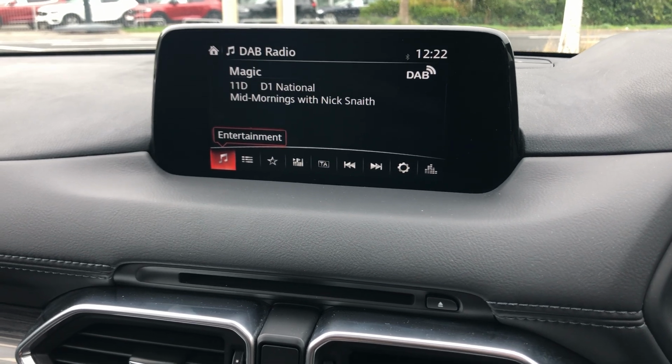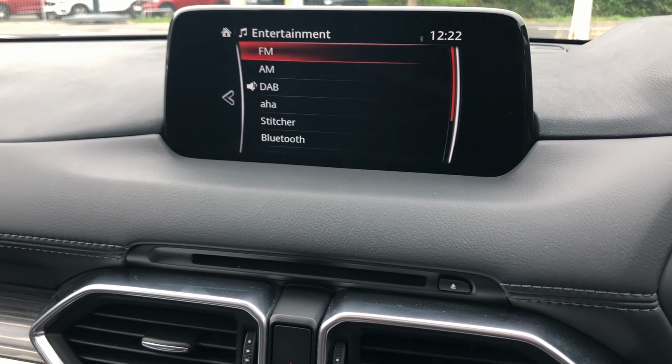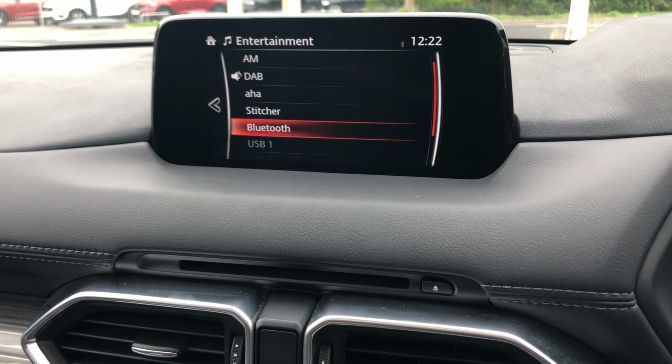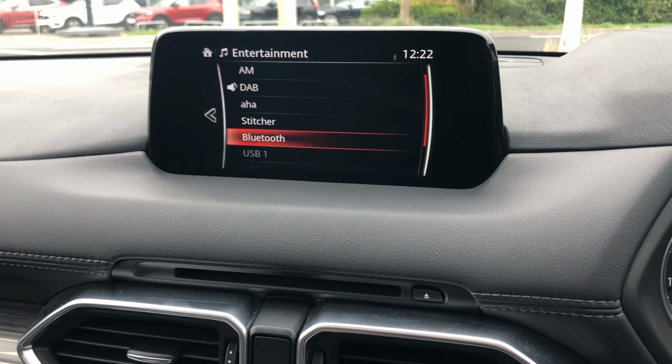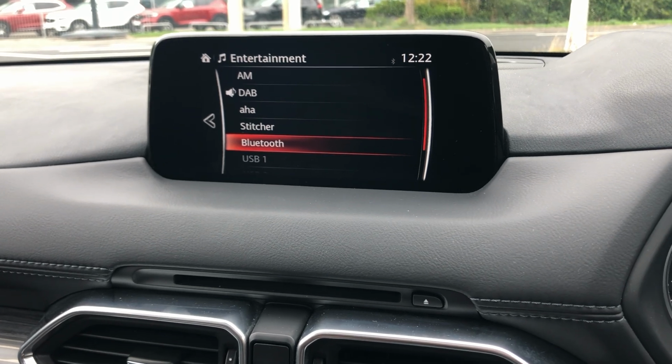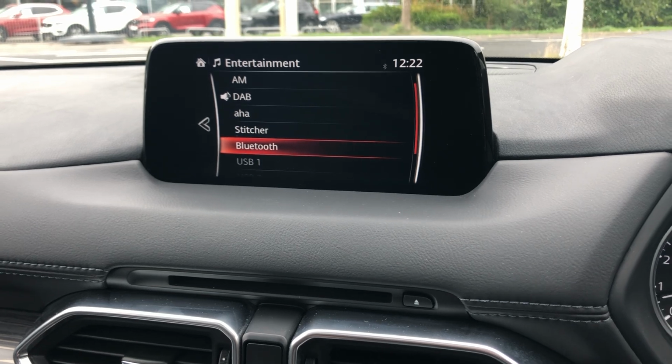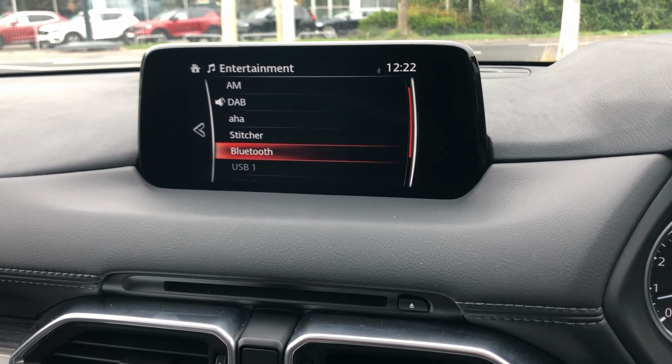Once you have a phone paired, you will also be able to see your phone in Bluetooth. So this is where you would switch over to your music if you're streaming via your phone. Or like my lovely customer, Mr. Gardner, had his iPad, which I'd never actually paired an iPad to the car before, but his music was on that.